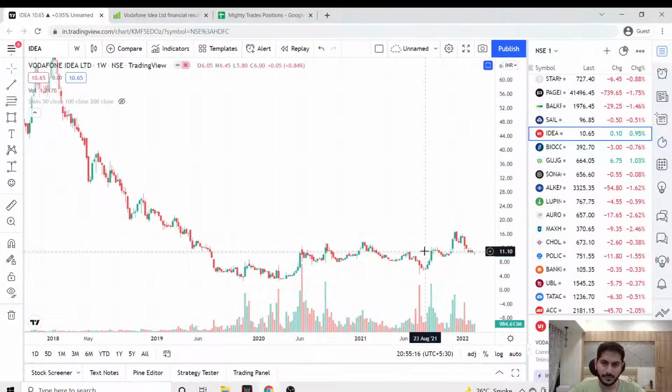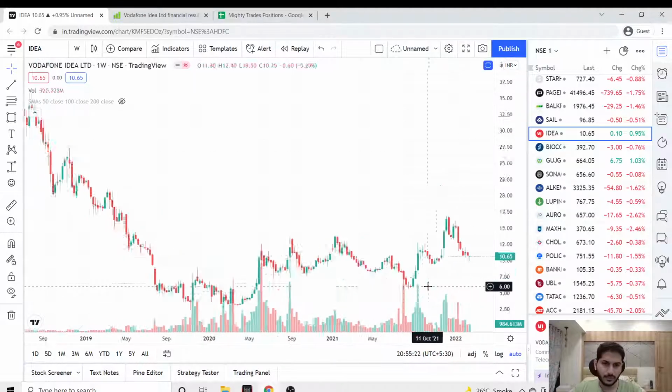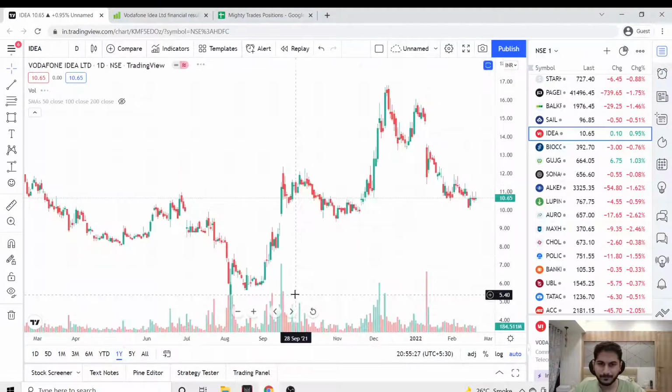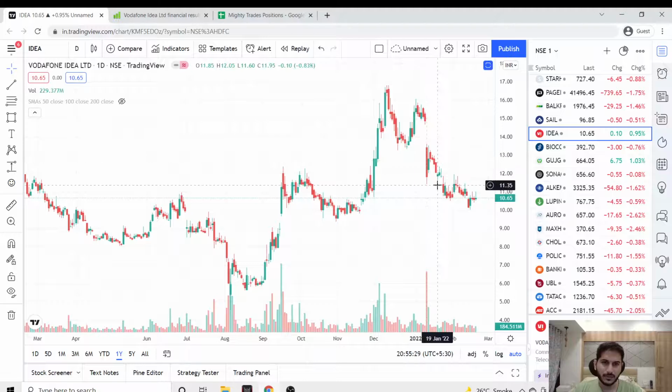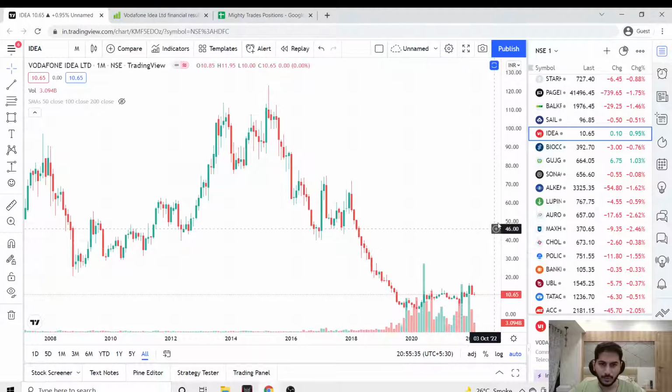Some news comes about some AGR dues or anything, and the share price shoots up and goes down also so quickly. So it's very volatile, and again, it's an upper circuit, lower circuit sort of play. So I would like to avoid the stock. I don't think there is much to do here.